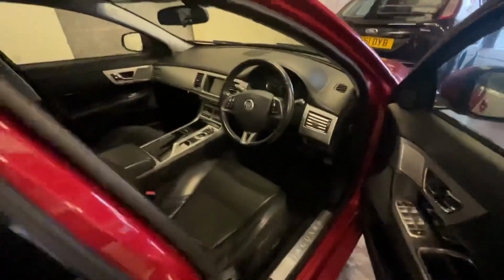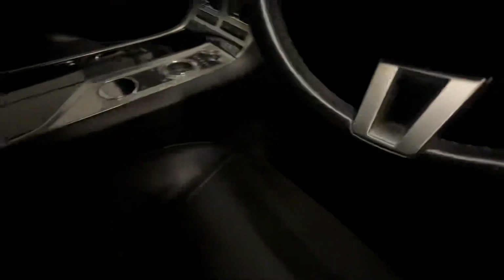Let's go inside now. Inside, it's really good condition. The bit that always gets it on every car, with leather, is the seat bolsters, but on this car, it's fine. There's not really too much in the way of wear on the seat bolsters.